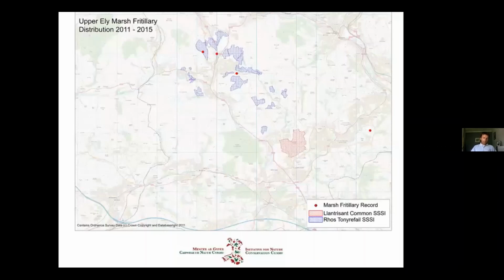So since these initial surveys of the common were done, the habitat has been massively improved. A restoration project is completely pointless if the habitat that you're trying to recolonize with something is still a bit rubbish, because you just, right. So the key thing was to ensure that this large area of habitat was in good condition.